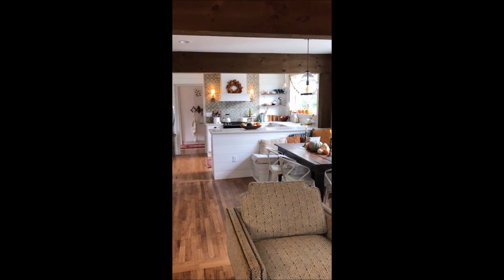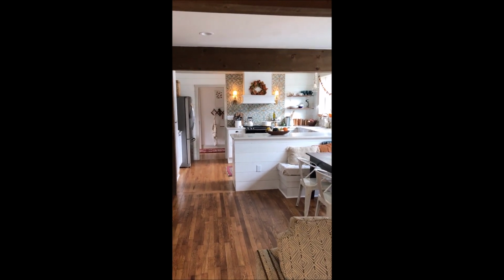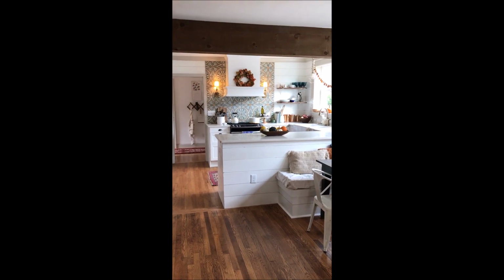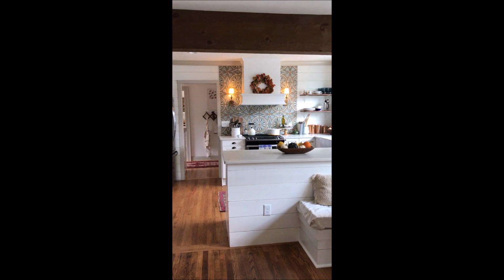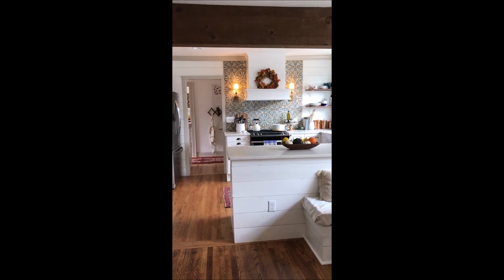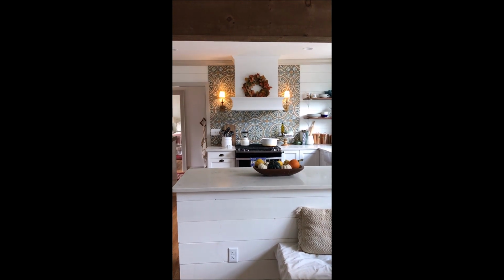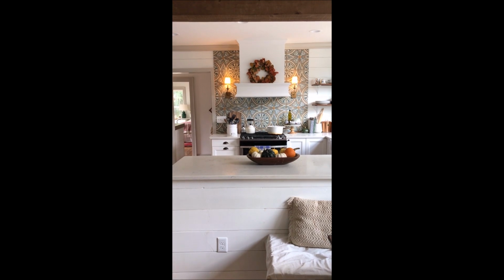And then of course, you guys, we've got to talk about this kitchen before we go any further. This kitchen is my favorite space that I've ever designed. And I absolutely love how it's worked for our family. I love the focal point that tile backdrop is with the sconces. It's so homey. And I really treat that tile as a neutral. I have paired so much with it, and I absolutely love it.